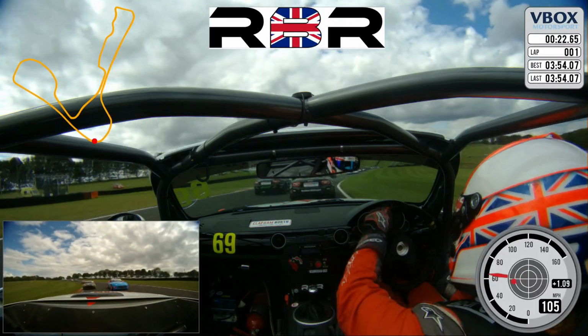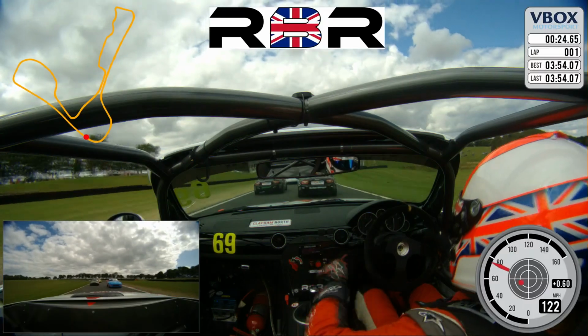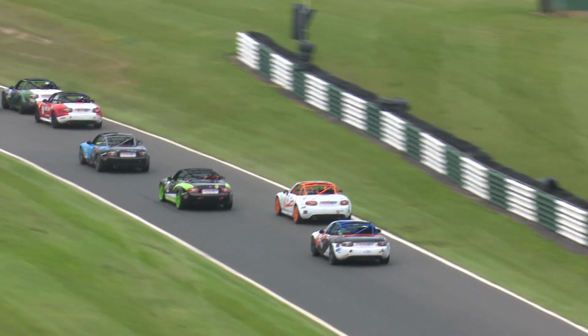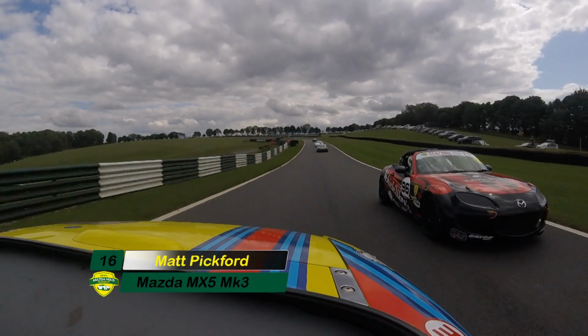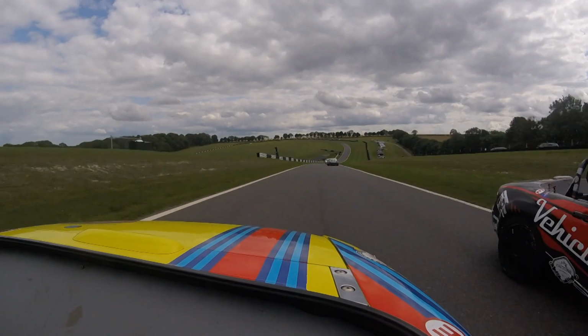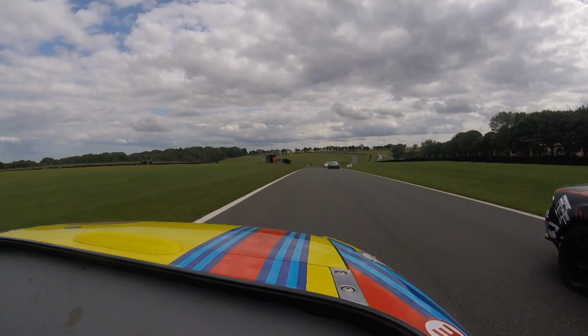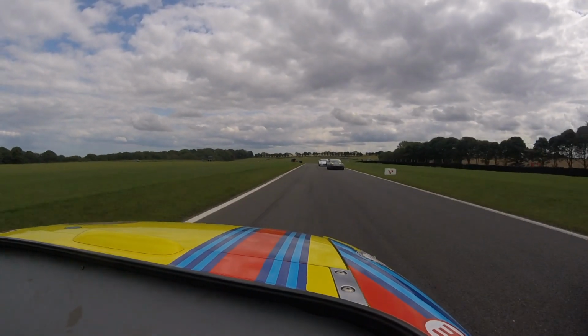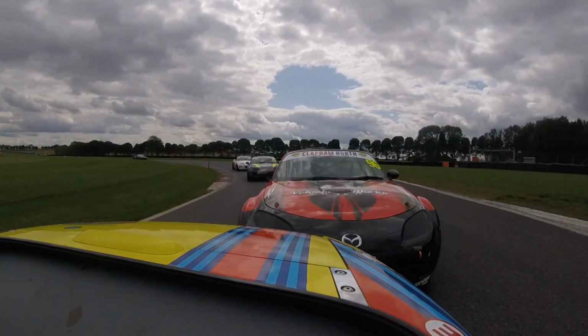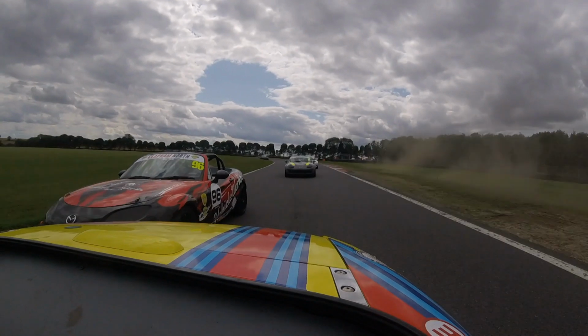Turns through the second part of Charlie's onto the Park Straight for the first time. And the Clapham North liveried car is looking to try and make early progress here, if possible, but it's just so hard to do because of how narrow the circuit is. On board here with Matt Pickford, and that's the 96 car, and Chris Richardson trying to get alongside. Goes to the outside into Park Corner. This is arguably the best overtaking opportunity on the circuit, but the outside is not typically the way to go.